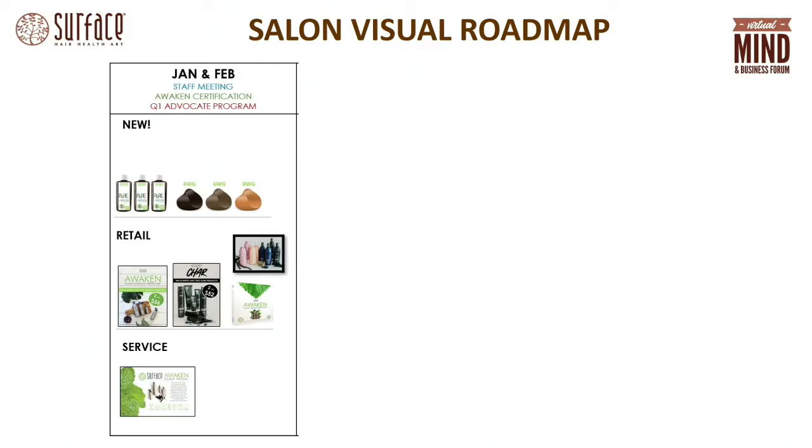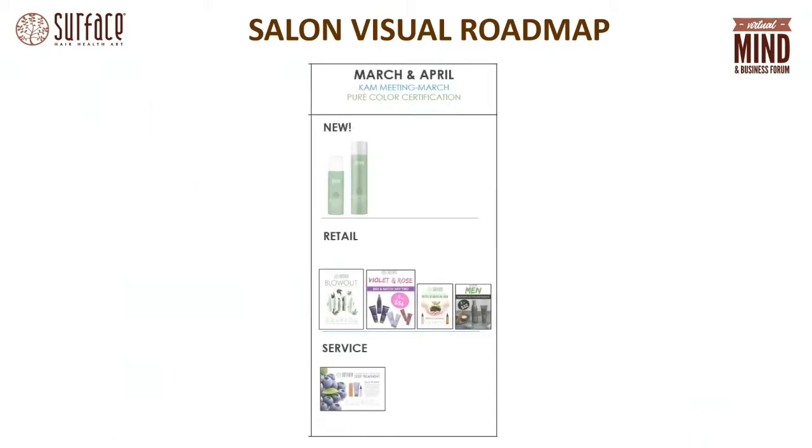Now, what connects the dots and what you've heard today with Wayne sharing treatments is that Awaken Scalp Facial Treatment is gonna help you promote in-salon services to help you sell through your retail. Going into March and April, as we discuss the new blowout foam and the new blowout finishing spray, our retail focus to promote during that time is your blowout campaign. We'll also have Violet and Rose as a mix and match duo.